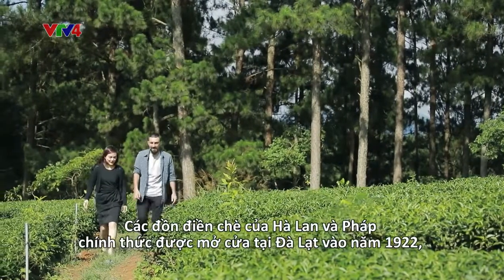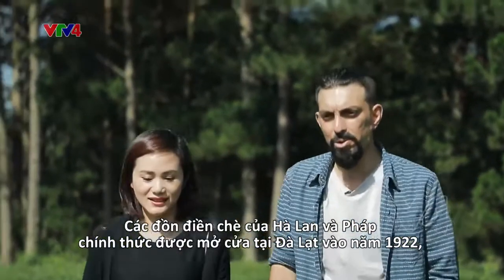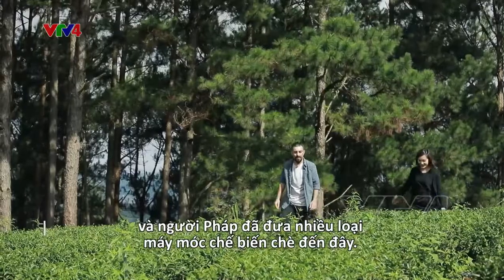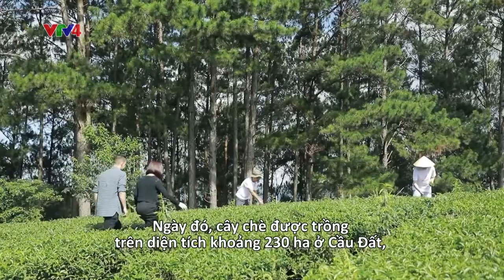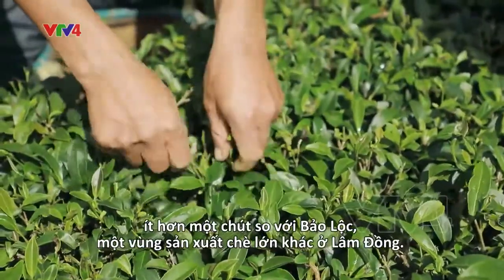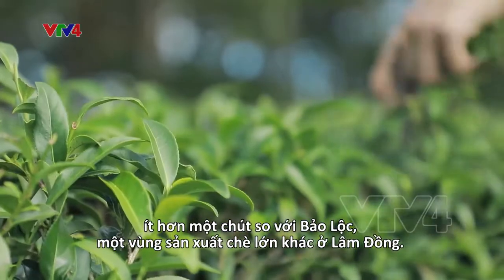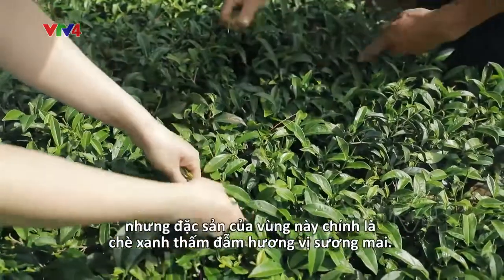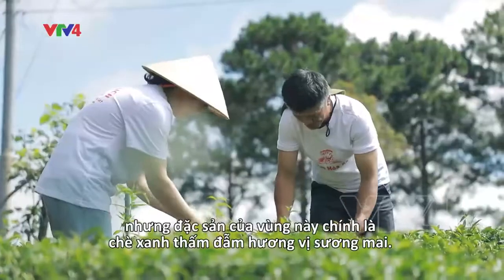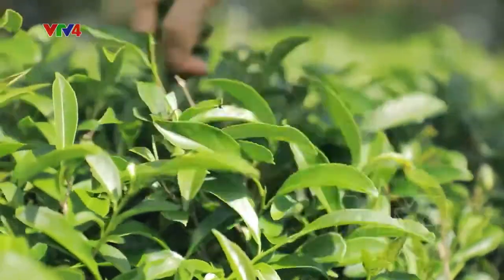Tea plantations from Holland and France officially opened here in Đà Lạt in 1922, and the French brought in tea processing machines. Tea trees cover 230 hectares of Cầu Đất, marginally less than Bảo Lộc, the other major tea producing region in Lâm Đồng province. Cầu Đất grows high-quality black tea and oolong tea varieties, but its specialty is green tea, which is said to take on the flavor of the morning dew.